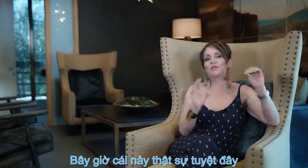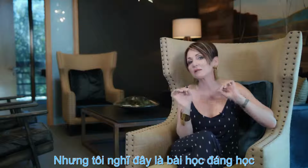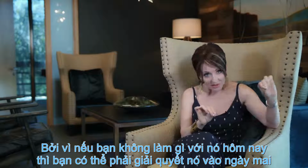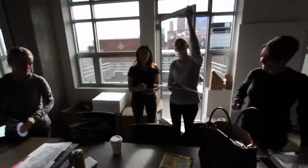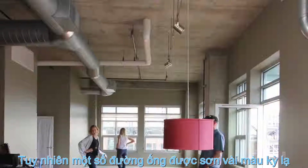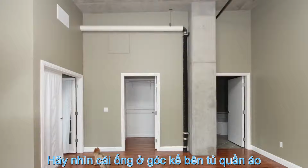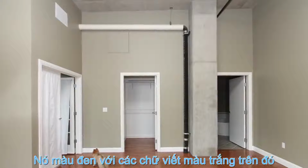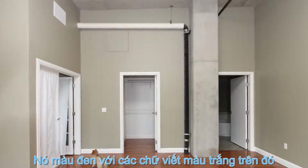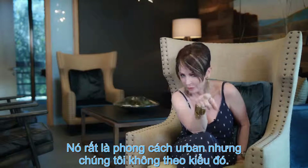Number 8. Now this one's a really cool one. It will apply to some of you and some of you not, but I think this is a lesson worth learning because if you don't have to deal with it today, you may have to deal with it tomorrow. I loved the exposed ducting in this place. However, some of these pipes, they were painted weird colors. Take a look at this one in the corner next to the closet. It was black with white writing on it, which is super urban, but we weren't going quite that urban.